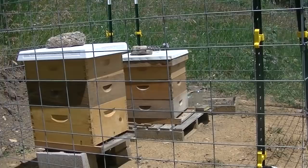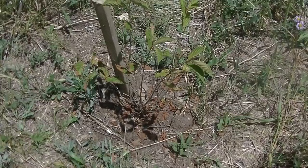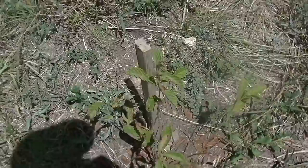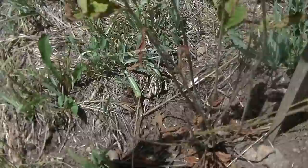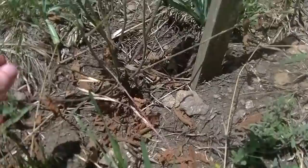So this is the Nanking cherry. This is the tree bush that I was really excited to get. And look at all the dead leaves. It's like somehow the tree was not getting the moisture, even though I was watering it on a regular basis. I mean, these leaves don't seem dried out. The tips seem dried out. All these leaves fell down.